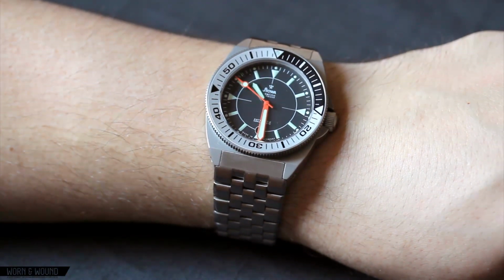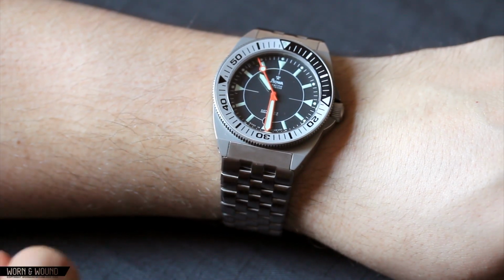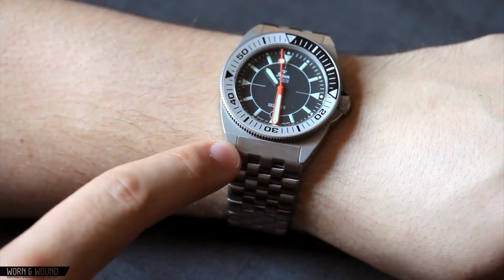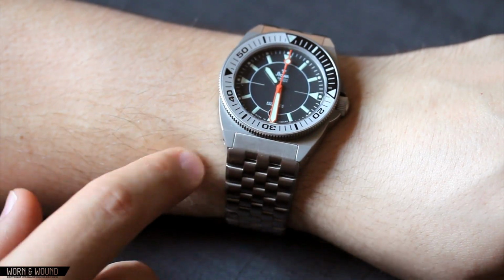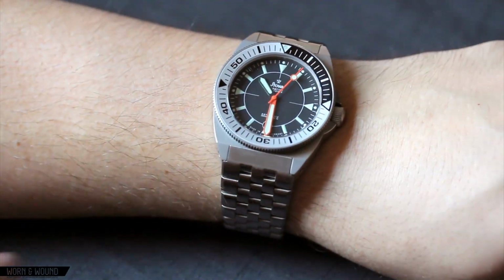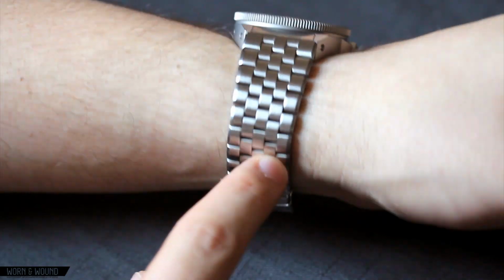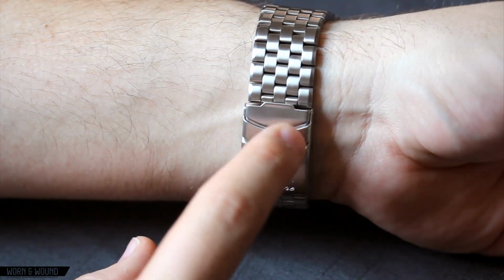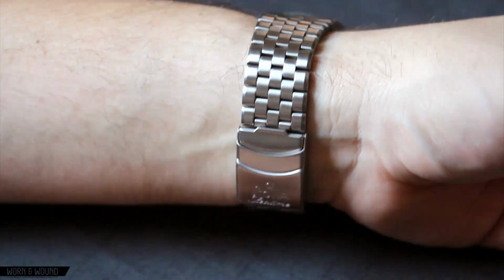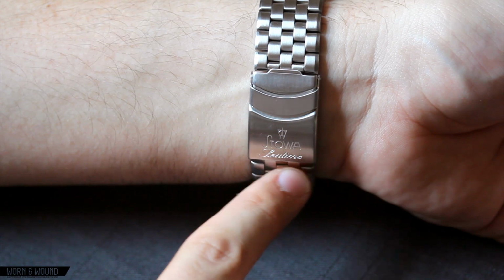Alright, so now we can take a look at the Seatime Prodiver on the wrist. The case measures 42 millimeters in diameter with 53 millimeters lug to lug. It's 15.6 millimeters thick and has a 22 millimeter lug width. The strap that we have it on right now is actually the metal bracelet that the watch comes with. It's a 5-link metal bracelet. The bracelet's quite nice. It has this nice 5-link design, as I mentioned, that provides a nice contour to your wrist, and it has this really nice deployment clasp with the Stowa Seatime logo.